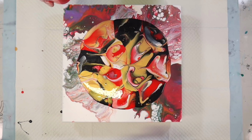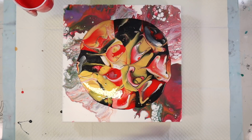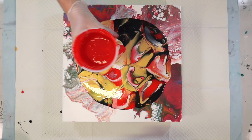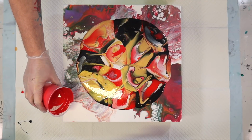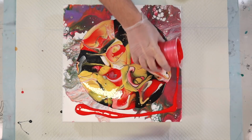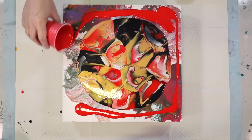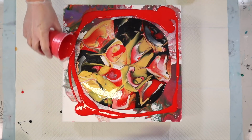All right, so I don't want these colours to run over each other as I pour these off the canvas. So what I am going to do is add a flow extender. Now, if this is your first time here, a flow extender is a runny consistency of paint that we put onto the canvas to allow us to keep the composition that we've just poured out.